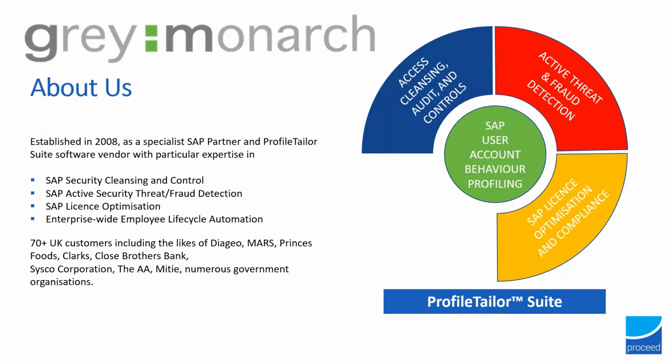For the purposes of today, we use that information to also optimize SAP licenses and check for compliance within your SAP agreement. So we will use that information to determine what every single employee does within your SAP landscape. Again, what transactions they run, how much they run of them. And based on that, we can optimize licenses, because generally people have fairly poor joiner, mover, leaver processes.